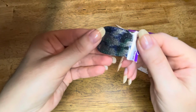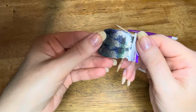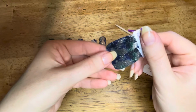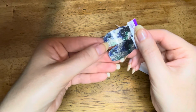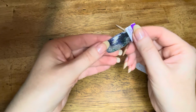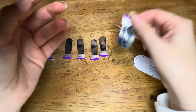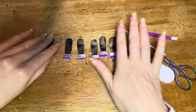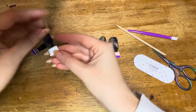It's like this blue, green, silver, and it almost has that waterfall kind of look, or maybe paintbrush strokes. It's just beautiful, you know? I would say paintbrush strokes, like in a painting. This is just the one set that I'm going to use today. I'm just going to do the one instead of a mixed mani.